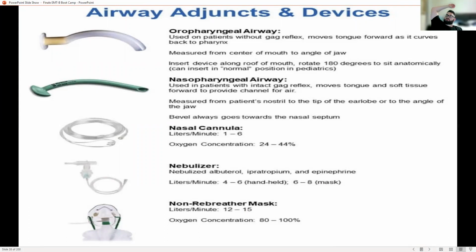Remember, 21% or 20.84 is what's in the ambient air around us. This is just increasing the concentration of oxygen they're getting. This is not ventilation. This is oxygenation.